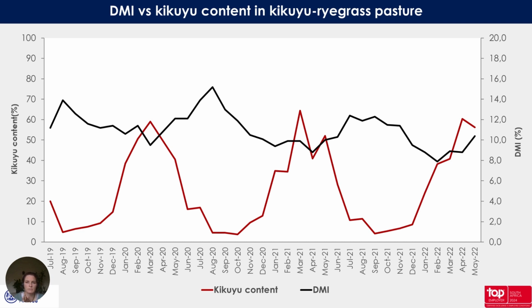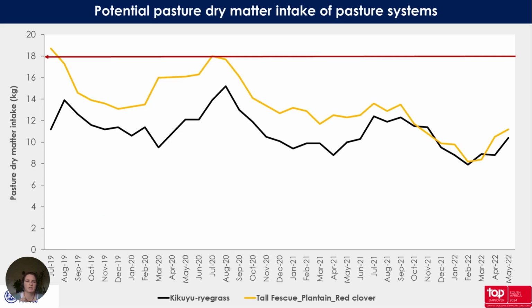Now, we all know this about Kikuyu, but the question is, is it only a Kikuyu thing? Could it be a seasonal thing as well? So are the cows just struggling to get enough feed into themselves during certain seasons because something else is negatively impacting the NDF content of the pasture? And the simple answer is, unfortunately, yes.